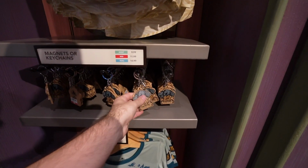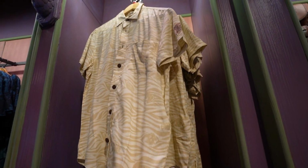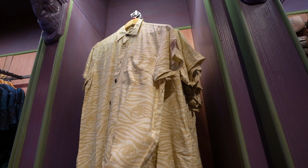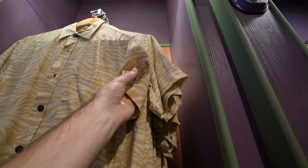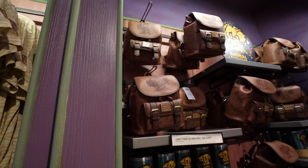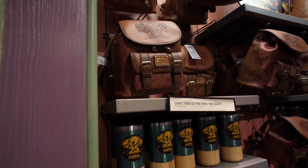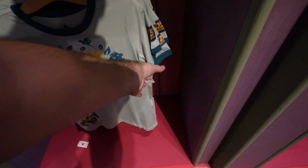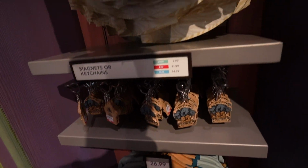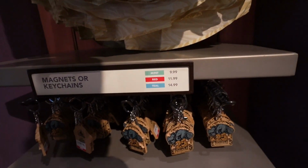Here's a keychain for the 25th. And then you have these polos here. Again, it's actually not too bad on the material, and they're very lightweight. And they're putting like this 25th patch on the side. You also have these bags here, these lounge flies. These are kind of unique. With the tumbler mugs there. Also, there's a kid's shirt right here. This is $27. You can see some of the keychain pricing. It goes from anywhere from $10 to $15.